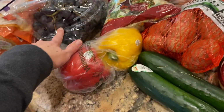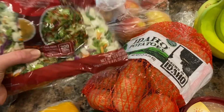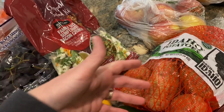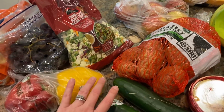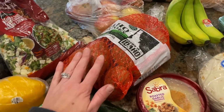Produce here, I have some grapes, 2 bell peppers. I did go ahead and just get a chopped salad kit. I splurged on that for this week instead of making a salad. I figured I would thank myself when I got to that day, whenever we were gonna have that with our dinner. 2 cucumbers, my kids really like these as a snack or to take in their lunches.